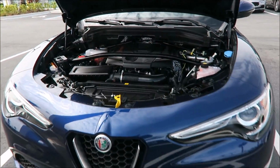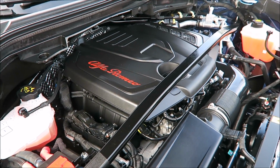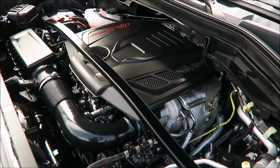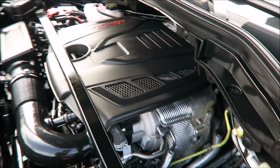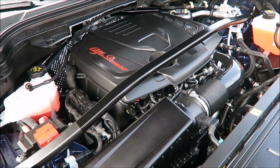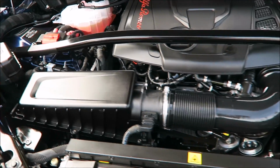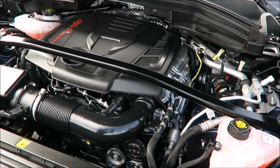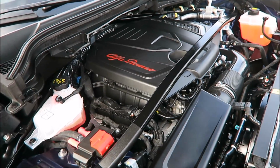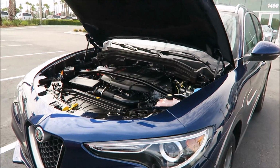All right, guys. So inside of the Stelvio's 2.9 liter twin turbo V6 engine. Looks really clean, at least for the time being, while it's new. But I really like the engine, I really like the engine cover. Everything looks great. Also for the transmission, it is the ZF 8-speed transmission that you get with a lot of Alfas and Maseratis these days. This is the Q4, so it is the all-wheel drive model. But yeah, looks good. I have no complaints here.